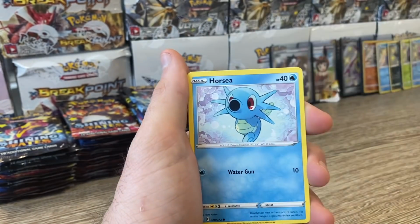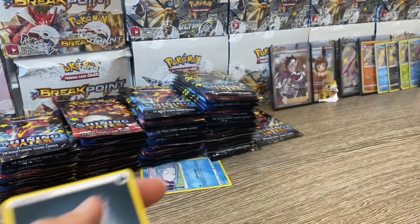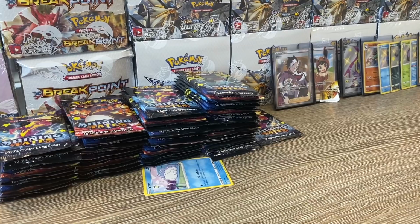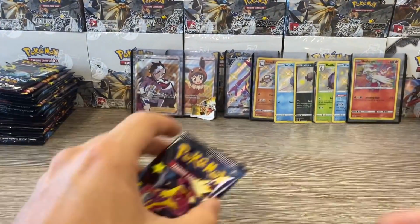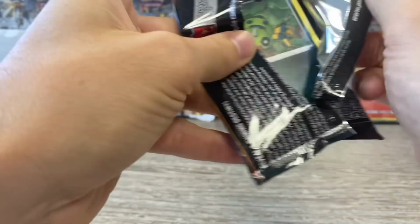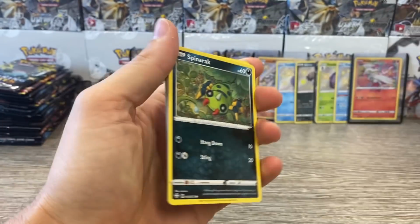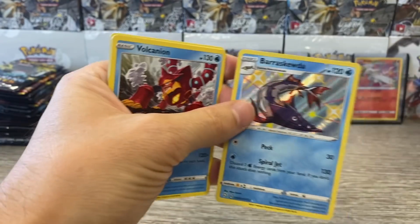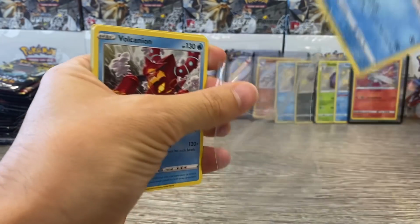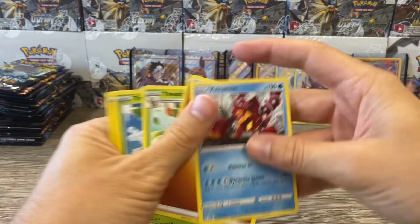Coughing, Morpeko, Horsea, Rowlet, and an Omanyte. All right, ladies and gents, we're probably halfway through, I think. It's not looking good for the Zard hunt. We'll find it. You're a bad omen. Aren't I? Never pulled anything with you. Oh, it's just disgusting. Barraskewda. Not bad. That's nice, isn't it? That is nice. All right.